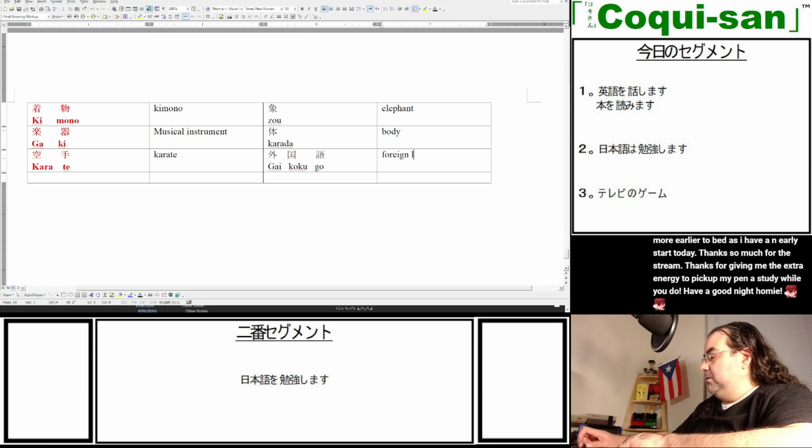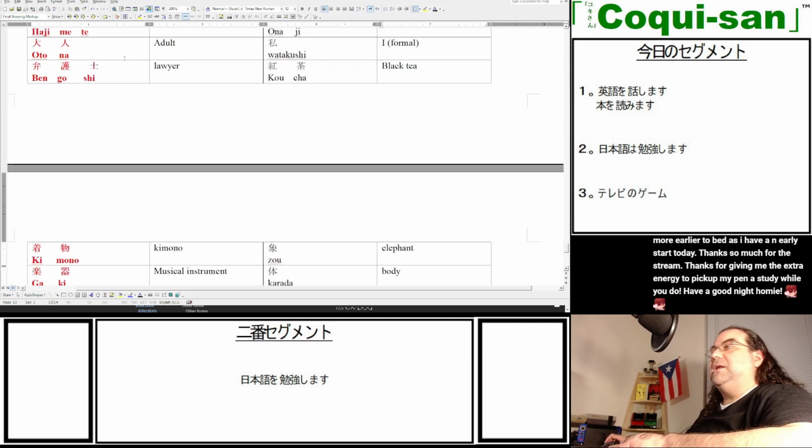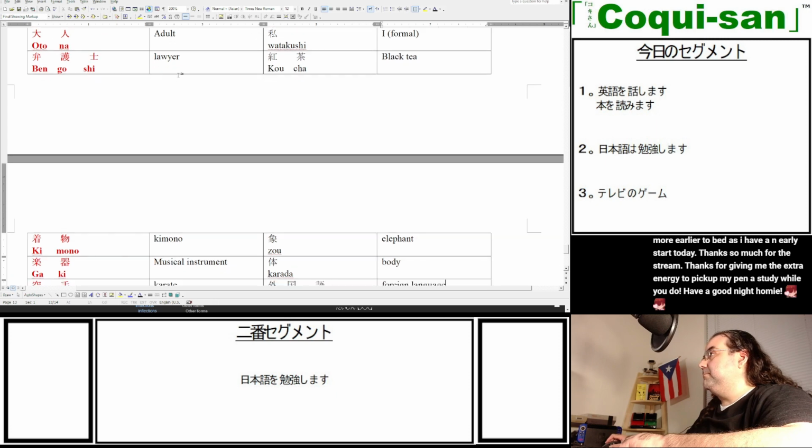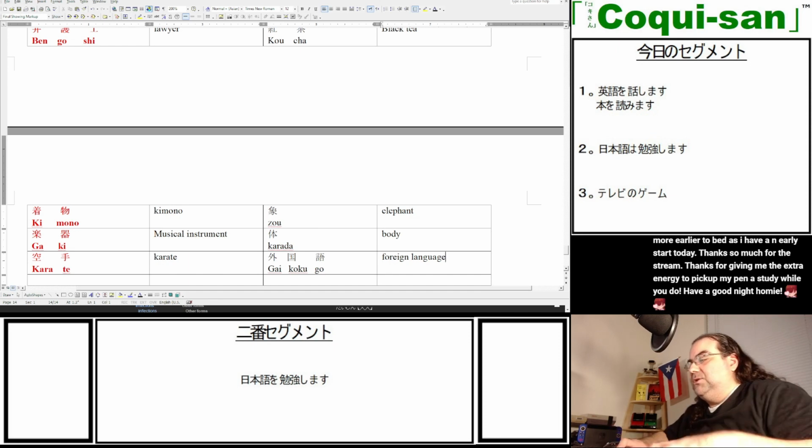Our first kanji words of Genki 2. All right. Otona, adult. Bengoshi, lawyer. Watashi, formal I. Kocha, black tea. Kimono. Gakki, musical instrument. Karate, or karate for you English speakers out there. Zo, elephant. Karada, body. And gaikokugo, foreign language. Yosh, minasan. Our kanji of the week.